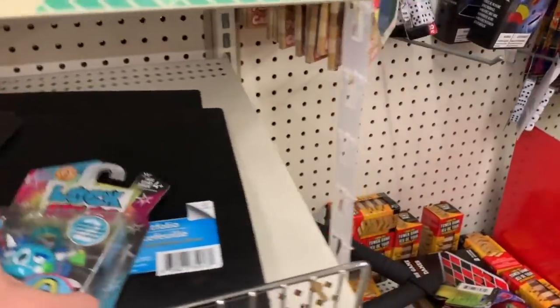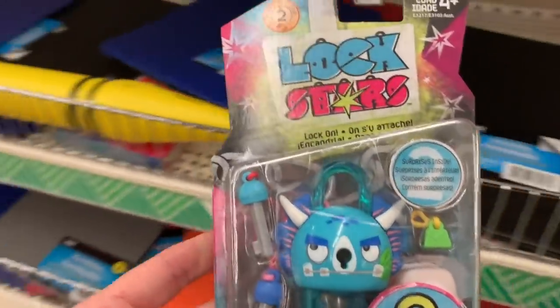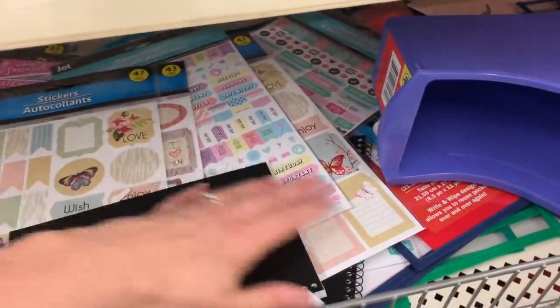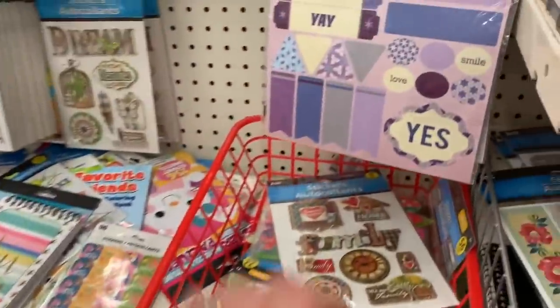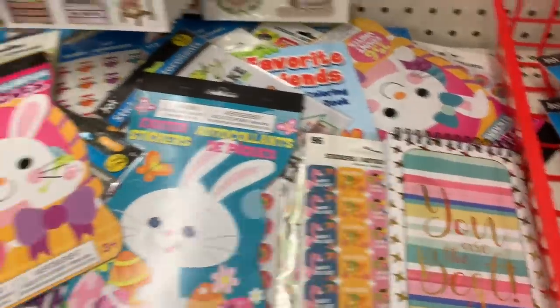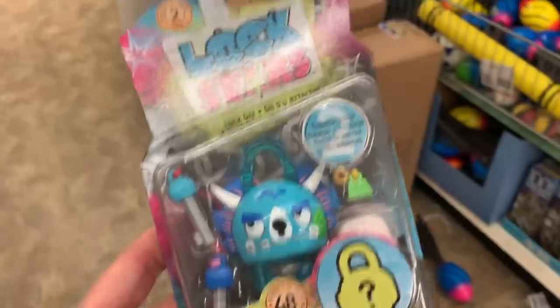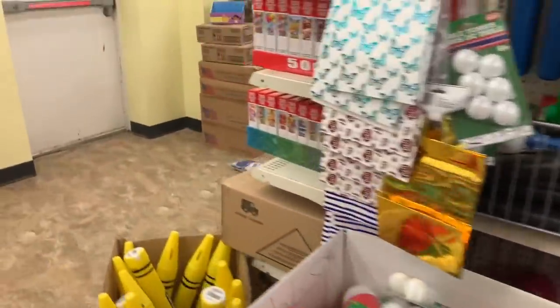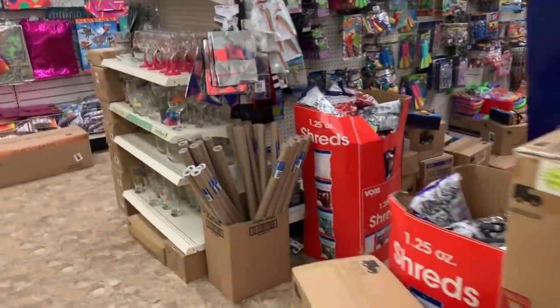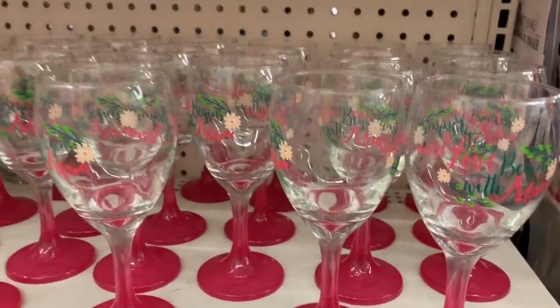Oh, Gator wanted one of these for his birthday. He saw mine and he was like, Mama, I want one for my birthday. So I have to try to find the display of these. You are the best. I want to see if I can find the display of these. I'm thinking maybe it's going to be on the next aisle. Oh, they added some little wine glasses for Mother's Day. Love begins with Mom.